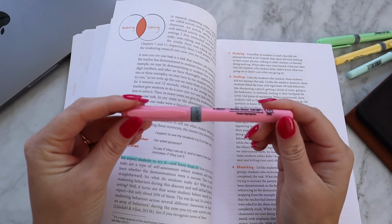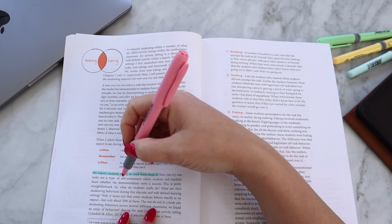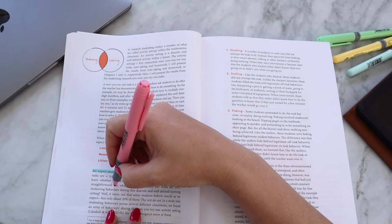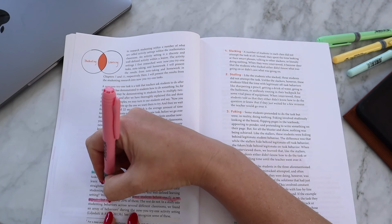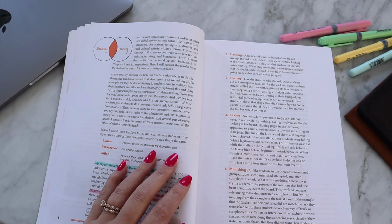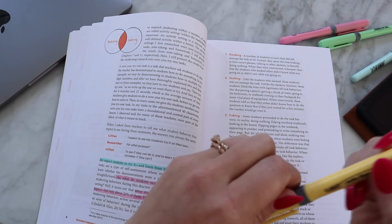Maybe red for data. This part is interesting.